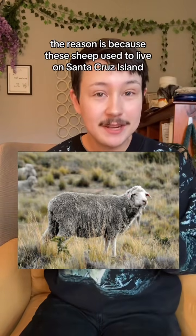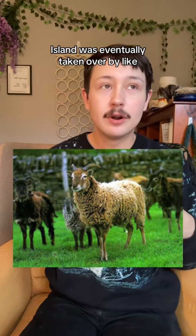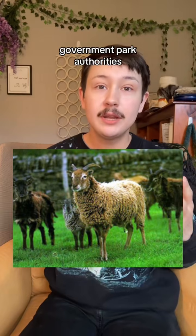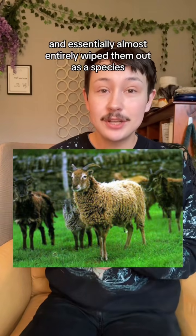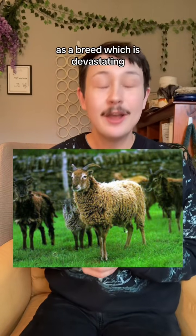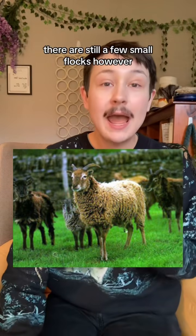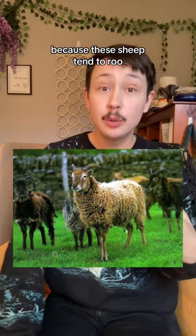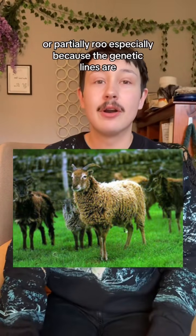The reason is because these sheep used to live on Santa Cruz Island. The island was eventually taken over by government park authorities who saw the sheep as a pest more than anything, and essentially almost entirely wiped them out as a species, as a breed, which is devastating. There are still a few small flocks, however, because these sheep tend to rue or partially rue, especially because the genetic lines are just really narrow.